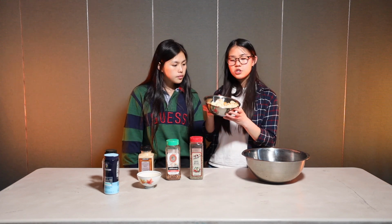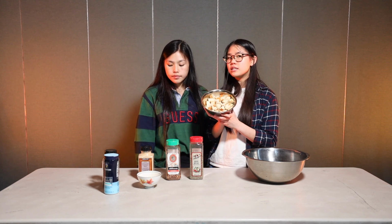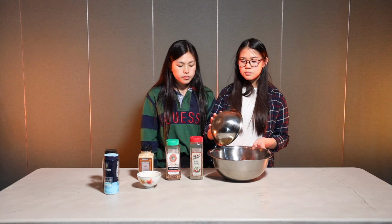For our homemade croutons, you just need to preheat the oven to 375 degrees and line a baking sheet with parchment. We're gonna get started with our cubed up bread. You're supposed to make it about 3/4 of an inch, but these are a little bit smaller, but that's okay, just whatever size that you want. We're gonna put it in this bowl.